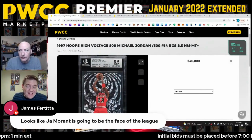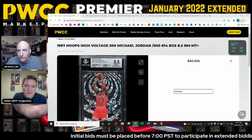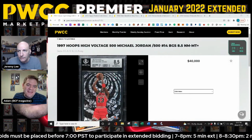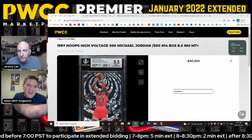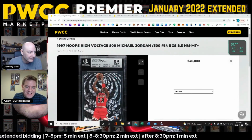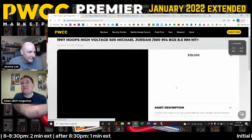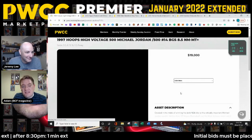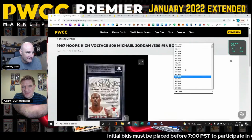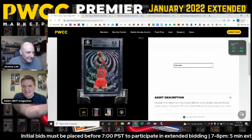I really like it. A few years ago, I played with the idea of grabbing one, but like you, some of the stuff has grown so much that it's a little out of range. It wasn't at one point, but it's expensive now. It's a grail-type insert. In fact, for a card that's as plentiful as it is, of Jordan, it might be the most expensive. There might not be another Jordan numbered to 500 that is as expensive as this one.